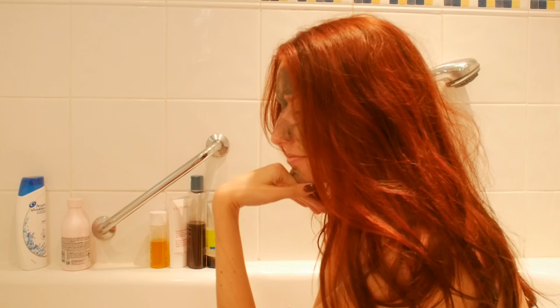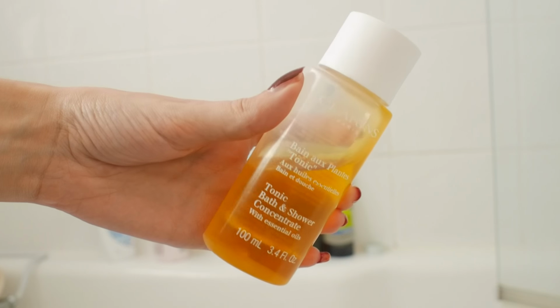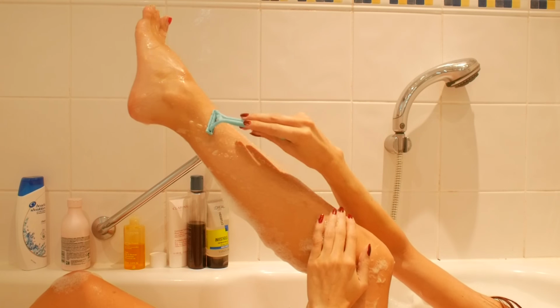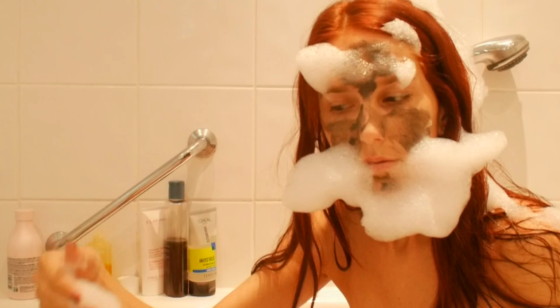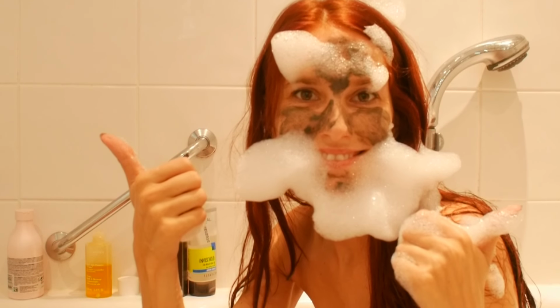That needed to stay on for a few minutes, so I thought I'd tackle my overgrown bits. Couldn't find shaving foam, so I used some Clarins Tonic Bath and Shower Concentrate, which seemed to work just fine. Yeah, so apparently I'm never growing up.